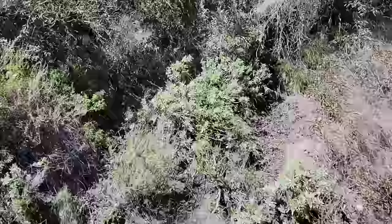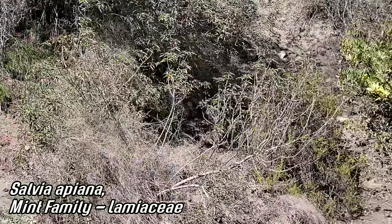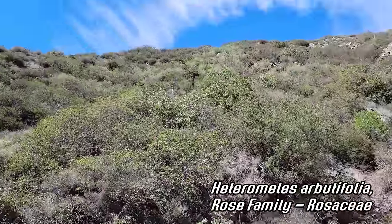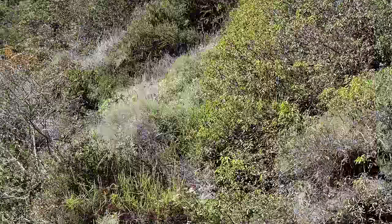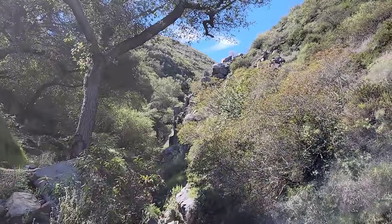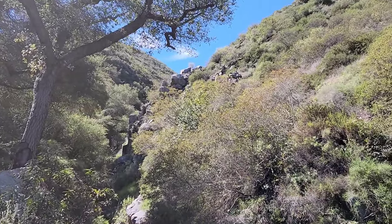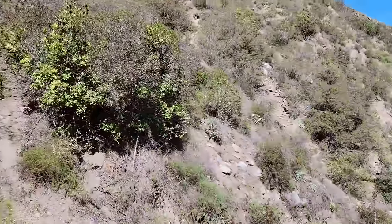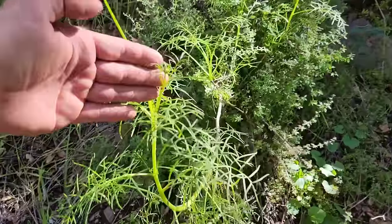You got Salvia apiana over there. Oh, that's nice. Salvia apiana, Heteromeles arbutifolia, and Hesperoyucca whipplei, those stalks up there. You can see it starts to dry out. Just a typical, great example of the typical Southern California floristic province. Coastal chaparral, coastal sage scrub. There's that Hesperoyucca over there. See them? There you go, you frilly bastard.